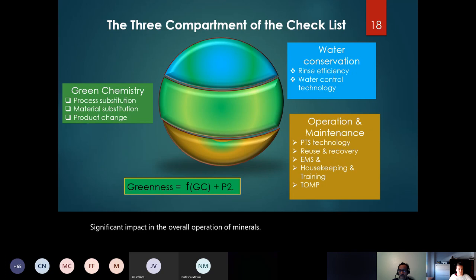Now we're talking about emissions that affect the surrounding communities, and also the impacts on the surroundings, the local communities, on spills and malpractices that are related also with operation and maintenance, and also the huge water consumption by some of them. Remember, water is a precious commodity, and we need to promote more water conservation and less water consumption.